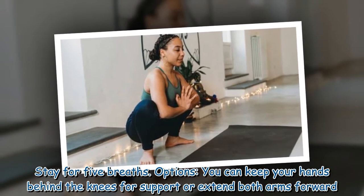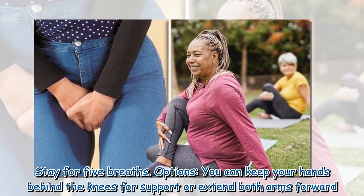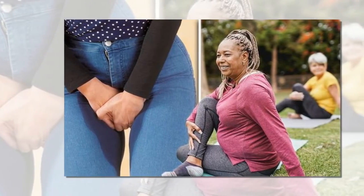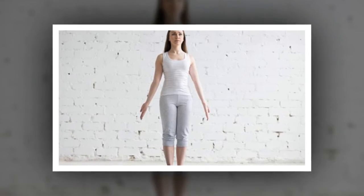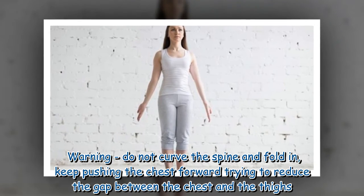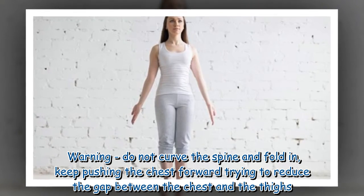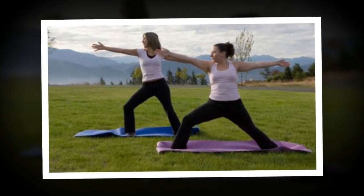Stay for 5 breaths. Options: you can keep your hands behind the knees for support or extend both arms forward. You can keep the knees bent or straighten both legs. Warning: do not curve the spine and fold in, keep pushing the chest forward trying to reduce the gap between the chest and the thighs.